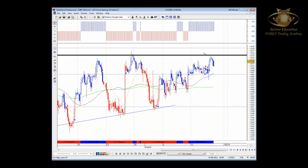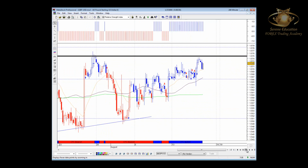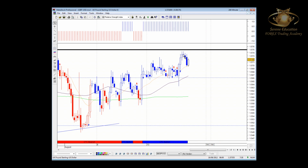Otherwise, we've seen a pullback now because this is a major support and resistance level, and sure enough, we saw indecision going into the top of that candle there with a nice little evening star formation, or shooting star in particular. A lot of hesitation, and prices reverted back to the downside.